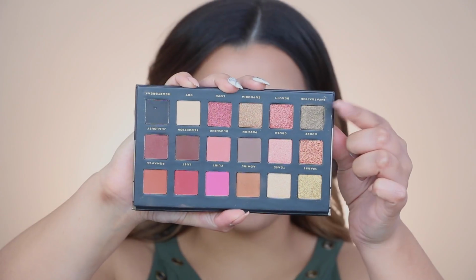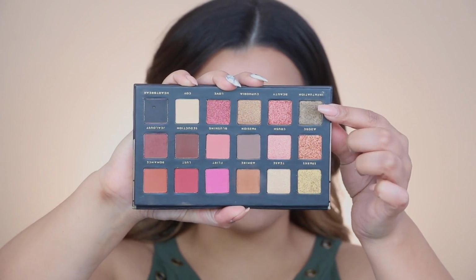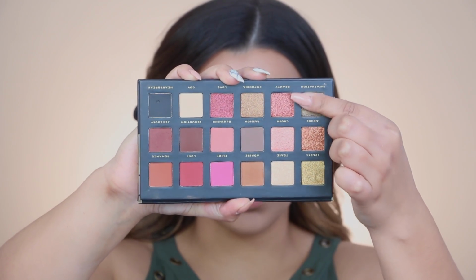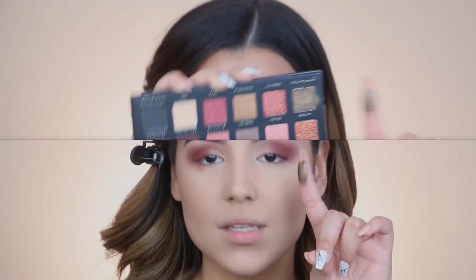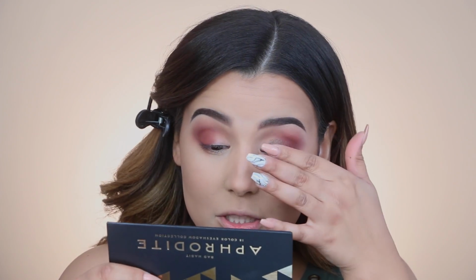It always does. From the Aphrodite palette, I'm gonna take this shade right here called Infatuation, which is such a gorgeous, I don't even know what to call this, but it is so pretty. Oh my God. Taking it with my finger, I'm just gonna pop it right here in the inner part of my lid. I'm shook. I'm already shook. I know I'm gonna have a ton of fallout.